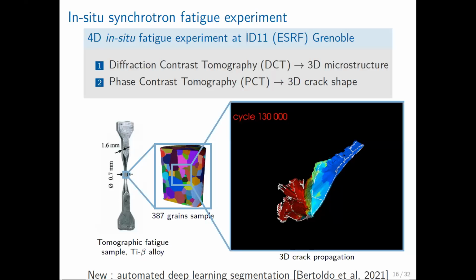So we did exactly what I showed you. We DCT the sample first, so we have the entire gauge section with the grains. And then we grew the crack and did tomography every 1,000 cycles.